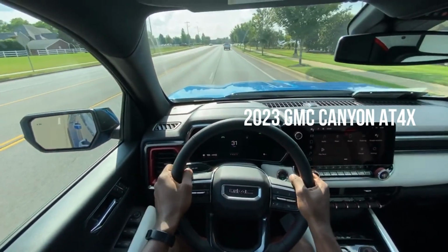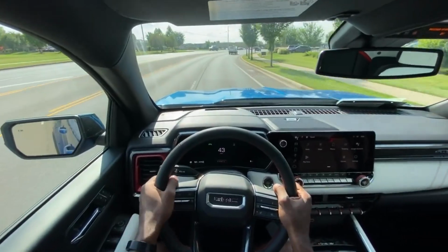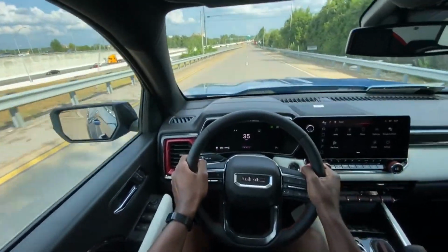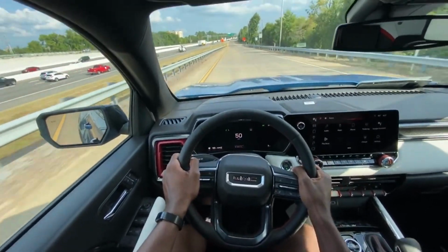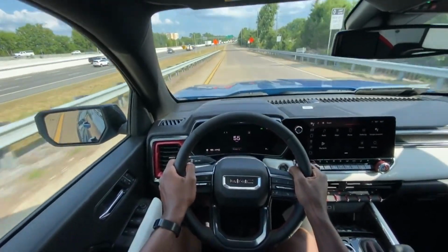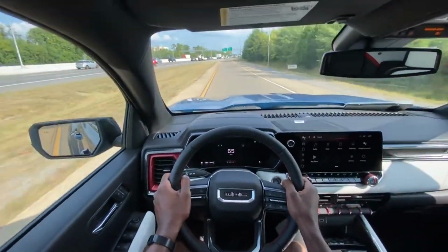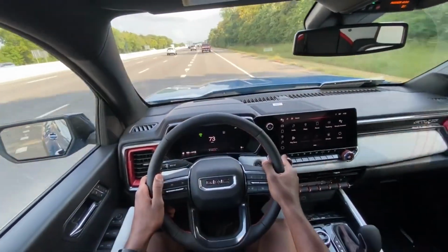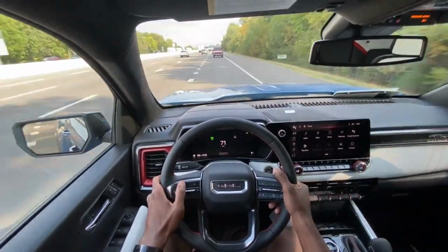So starting the test drive in this AT4X Canyon, definitely feel the lift in my opinion. Love the turbo blow off sound though. That whistle is satisfying, I'll give it that. And then we do have the adaptive cruise, and it's nice to have that as well as the lane keeping system to kind of keep you on your toes.